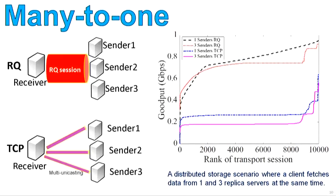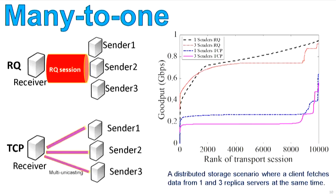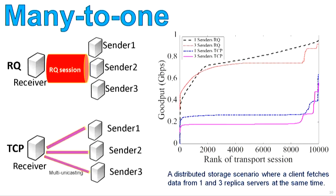In our results here, the black dashed line is for just 1 sender based on Polyraptor, and the red dashed line is with 3 senders based on Polyraptor. The x-axis represents the rank of all the sessions that we run, and the y-axis represents the goodput for each session. So we run 10,000 sessions. Each session has a group of 3 senders and 1 receiver.